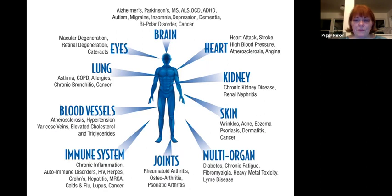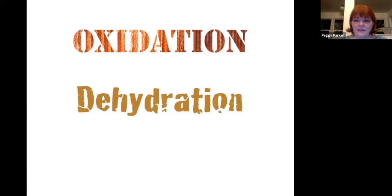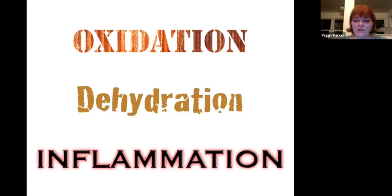What I learned after studying all of this is that oxidation actually was connected to dehydration, and dehydration was connected to inflammation. Now, at the beginning, I could see all of this.